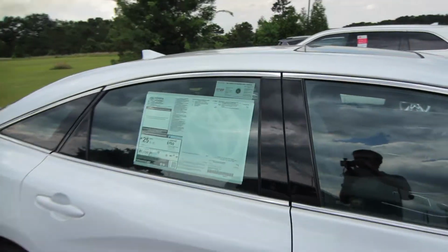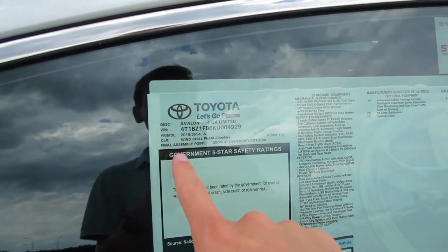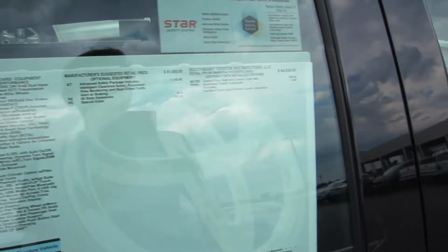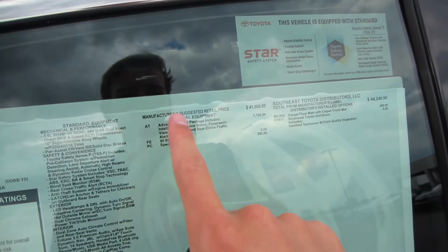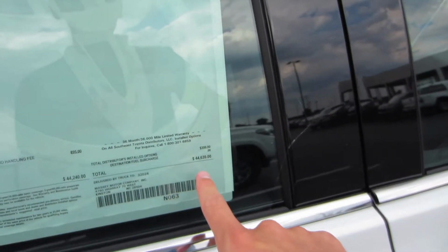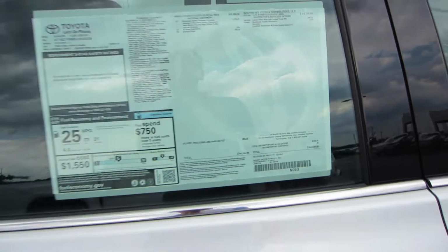window sticker. Now, as previously mentioned, this is a 19 Avalon Limited. It is in Wind Chill Pearl with the graphite leather. As far as your options go, we do have the Advanced Safety Package, special color and carpet mats for a total of $44,639.